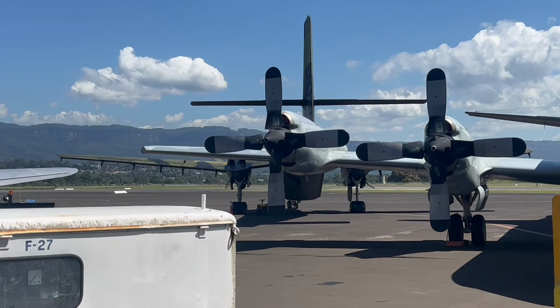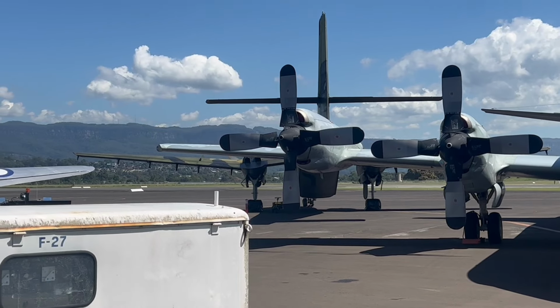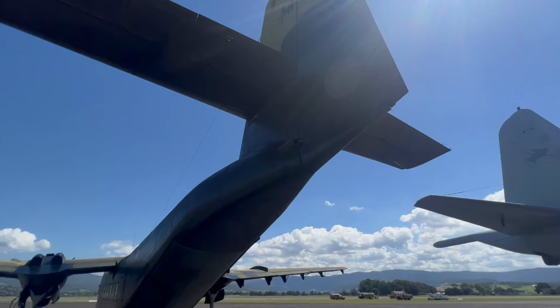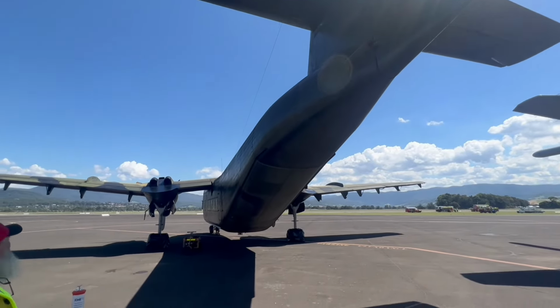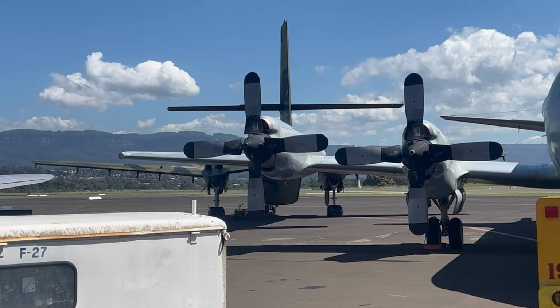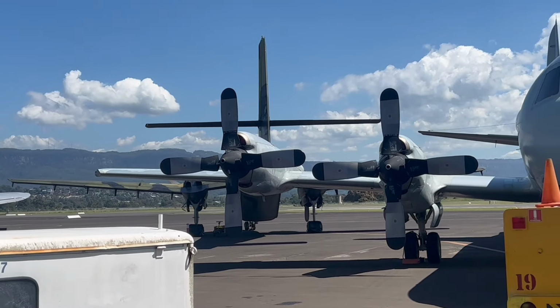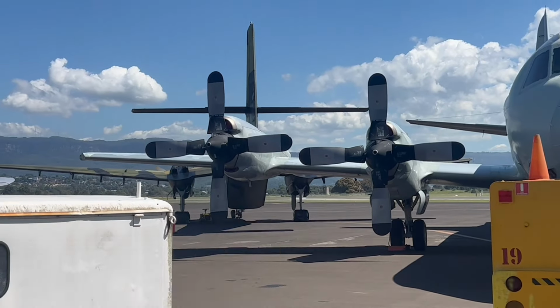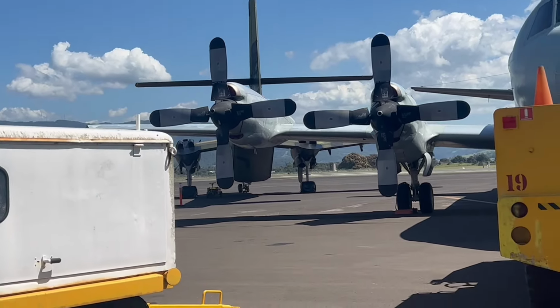Basically we started with those in the 1960s. It's designed to operate off any type of airfield, from unprepared dirt strips right up to modern concrete runways. She'll land in 200 metres and she'll get airborne in 250 metres with 14,000 pounds of cargo on board. Whoa, and you can see it's got a rear door, a rear ramp at the back, which you can just see.